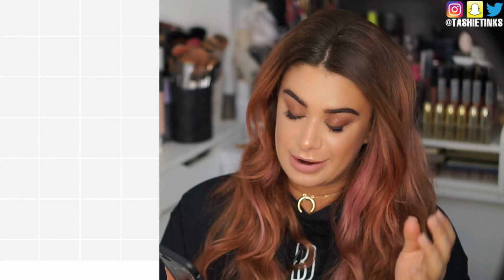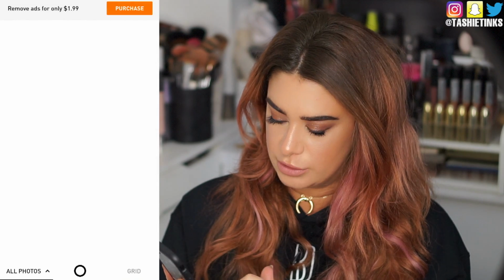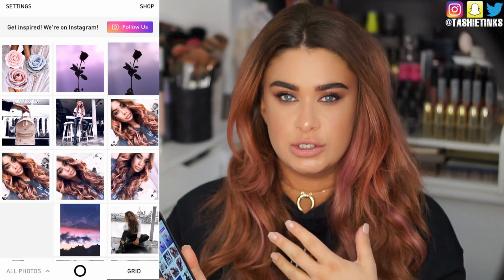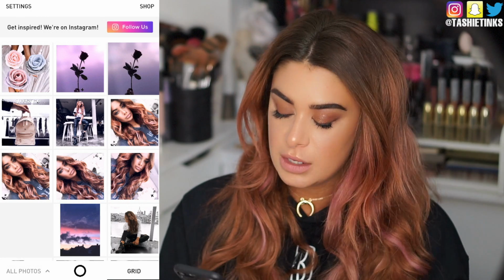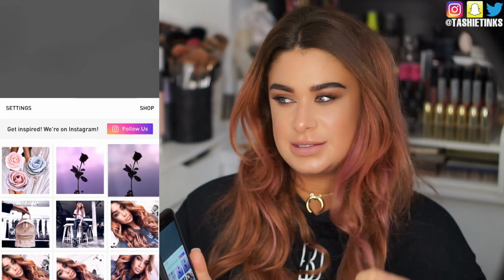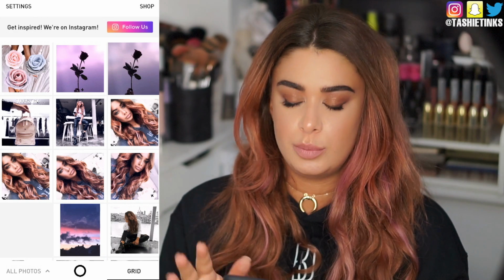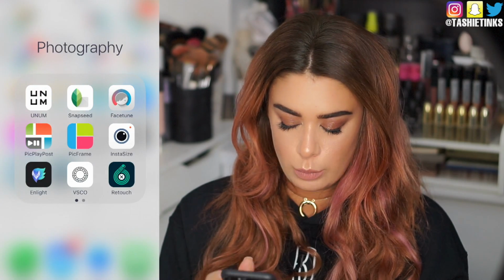The next one is obviously no surprise, Insta. It's my favourite app. I edit every photo through this thing. If we go to grid, you can see all the ones I've edited and added the borders and changed the lighting and stuff like that. So if you do want an in-depth look at what I do on Insta, then check out my Insta how I edit video, because it goes really into depth on that one.